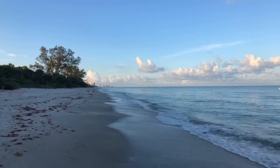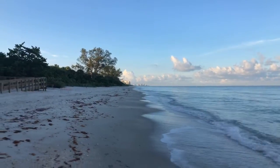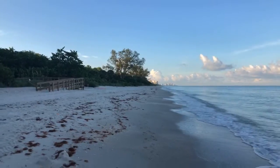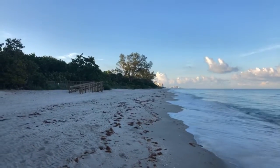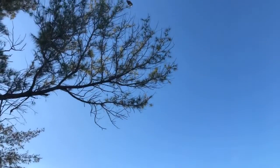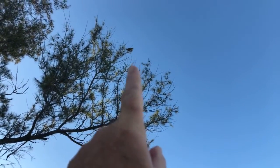Beautiful looking down to the south there. I'm walking right under the osprey now. Right underneath it. If you look close, you can see it up there. Right up there.